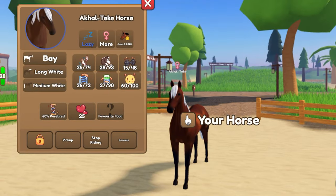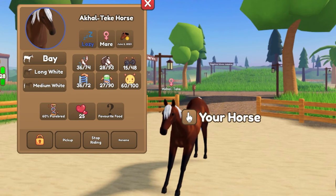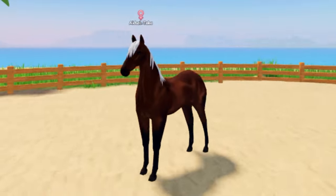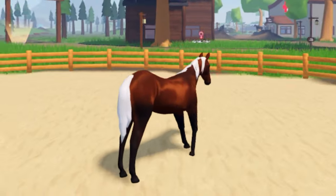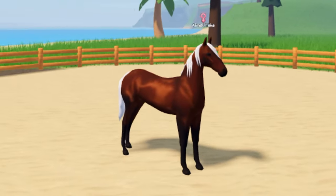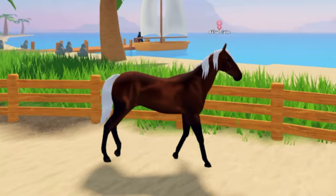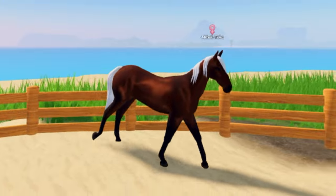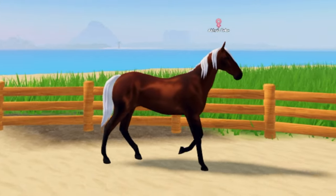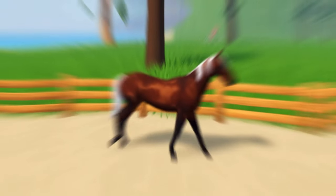Next up, we have got the Bay AKHAL-TEKE. This one is lovely looking as well. It has a beautiful looking bay color. And once again, the detail and stuff. This one does not have any white legs at all. It is just all the bay color. But it seems to be a bit darker near the hooves than it is on the rest of the coat, which is pretty neat as well.